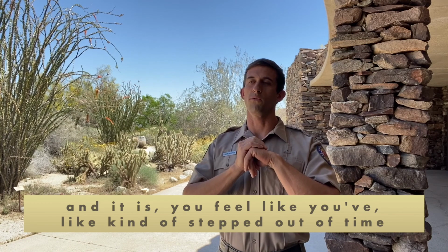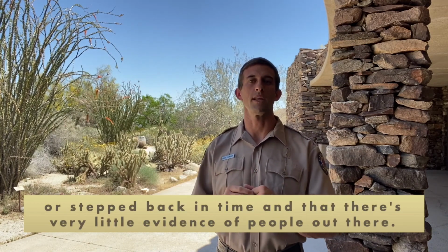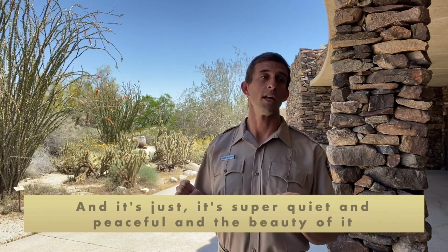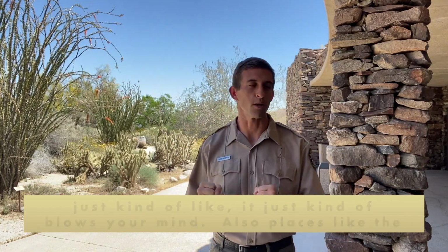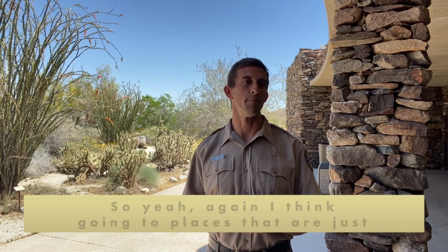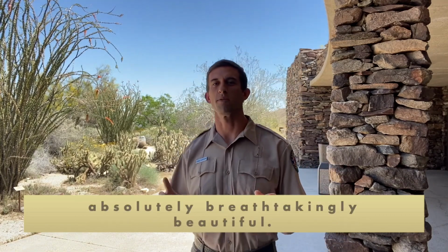You can go there and you feel like you've stepped out of time or stepped back in time, and that there's very little evidence of people out there. It's super quiet and peaceful, and the beauty of it just blows your mind. Also places like the top of Cuyamaca Peak just make me think of the Sierra Nevada. Again, going to places that are just absolutely breathtakingly beautiful.